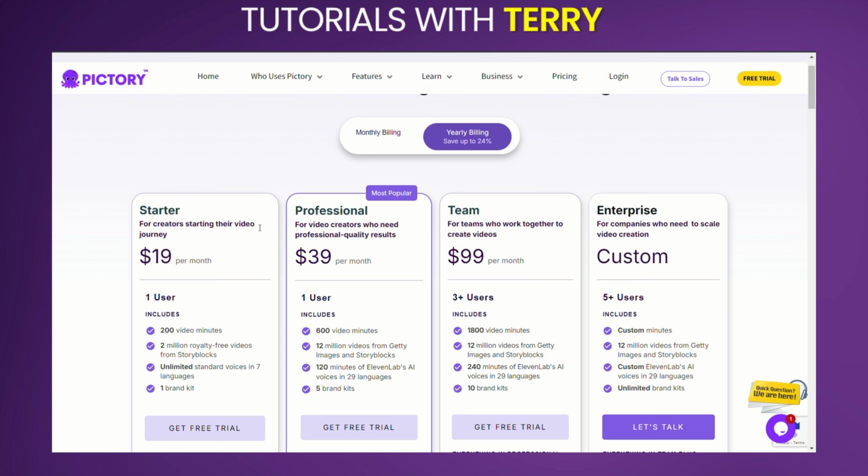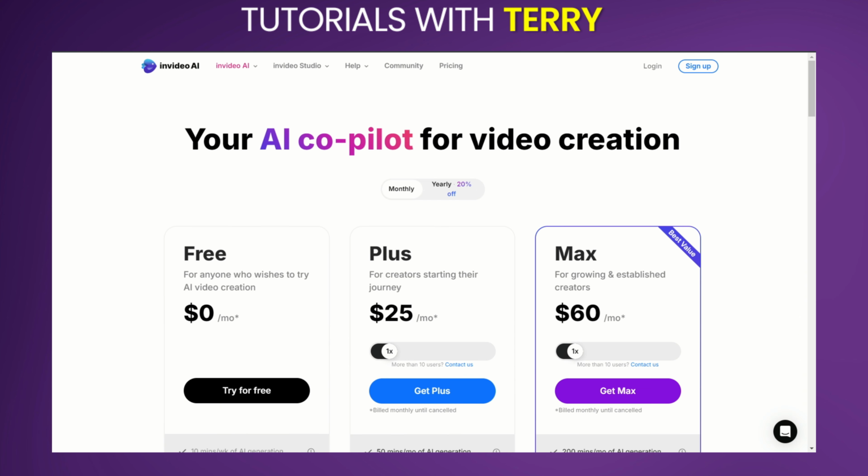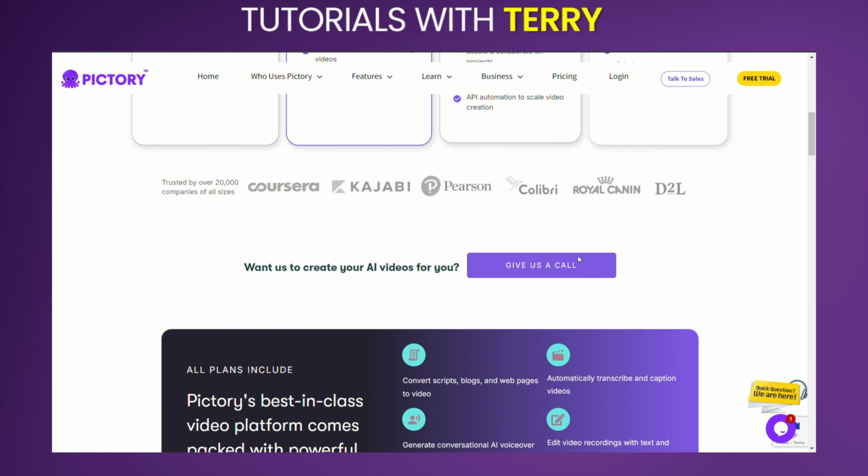So if you're just dipping your toes in, start with InVideo's free plan or Pictory's Starter plan. If you need more features and flexibility, InVideo's Max plan or Pictory's Professional plan are solid choices. And remember, you can save some bucks by going for the yearly plans.